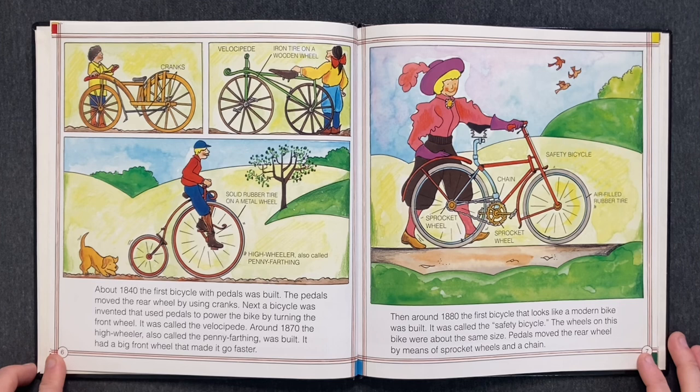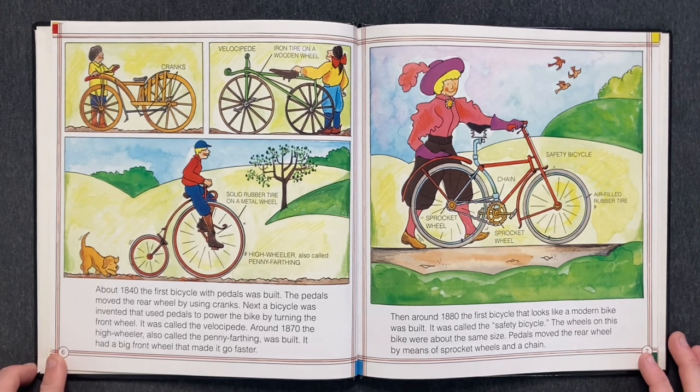About 1840, the first bicycle with pedals was built. The pedals moved the rear wheel by using cranks. Next, a bicycle was invented that used pedals to power the bike by turning the front wheel. It was called the velocipede. Around 1870, the high wheeler, also called the penny farthing, was built. It had a big front wheel that made it go faster.